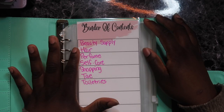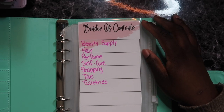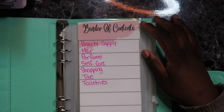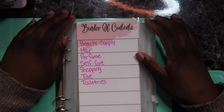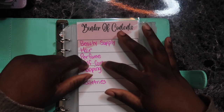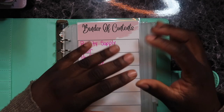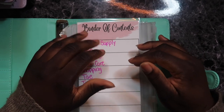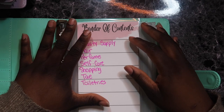Okay, and I also have perfume because I love perfume. I'm a perfume addict. I am planning to do a perfume collection. If you guys would like to see that, that'll also be on Shawnee with the T. Self-care. So my self-care could be not just the outer appearance. It can also be the inner appearance. I also made a video about that.